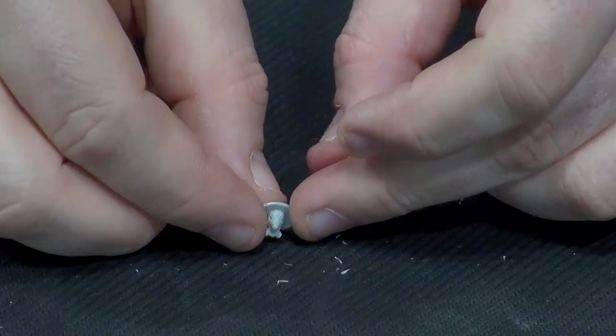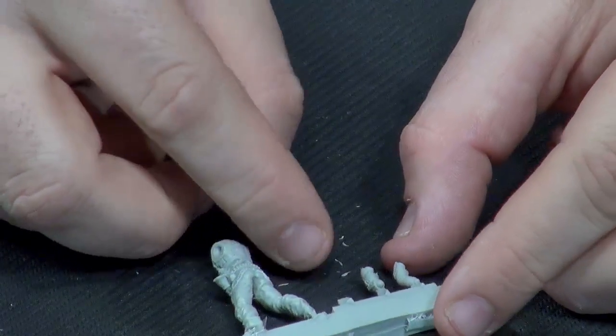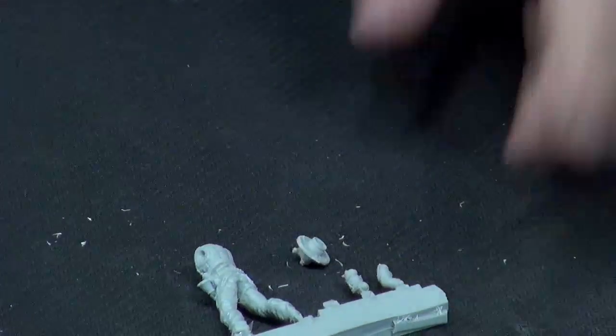But I don't think that's the case. I'd be very, very careful how I would prime some of these, because I'd want to keep as much detail as possible. So if you could use the primer as lightly as possible, just dust it. I love it. I mean, check out the gun belt on this guy.